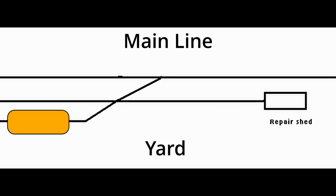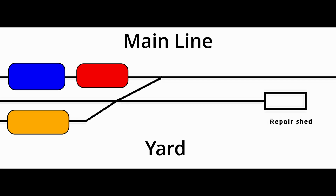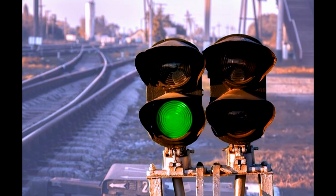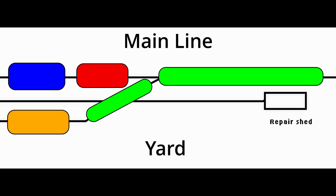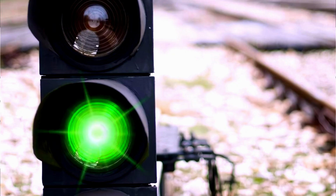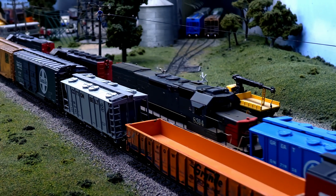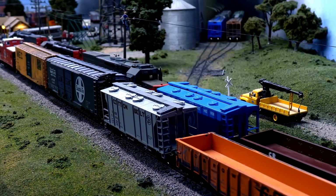When a train wants to enter the main line, a red signal indicates that that block is closed, and the approaching train must stop. The train leaving the yard is given a green signal. After the leaving train clears the block, the waiting train is given a green signal and can now proceed down the main line. The club layout follows the same rules.